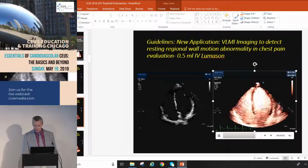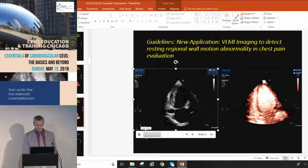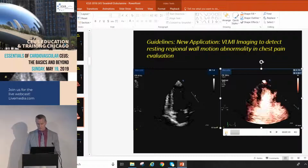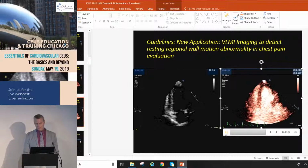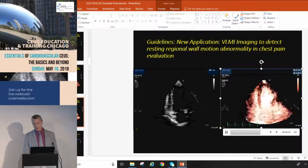Here's the patient's 2-chamber. We learned that from you last year. Yeah, that's how I learned it. Now, look, here's the 2-chamber again. Take a look at this. And now look at this. This is just adding contrast. The anterior wall is akinetic. And he had a 99% diagonal lesion. So you can see why it was a proximal diagonal that was supplying this whole territory.